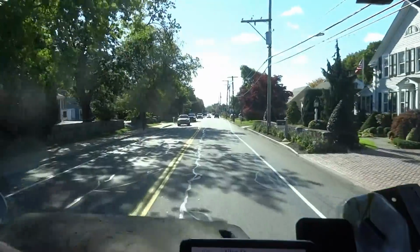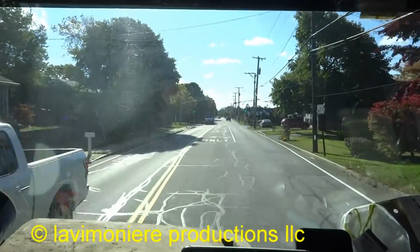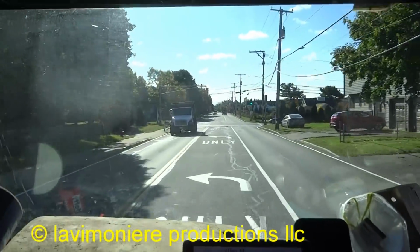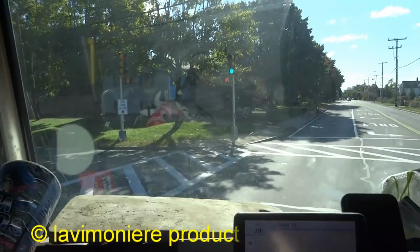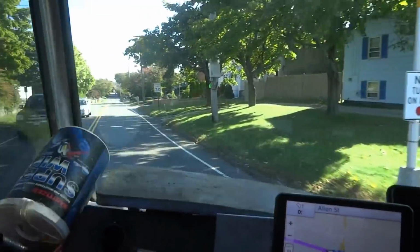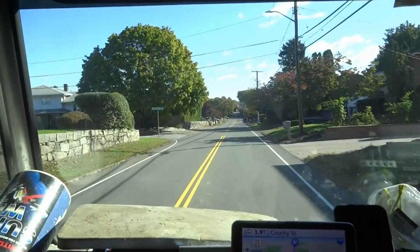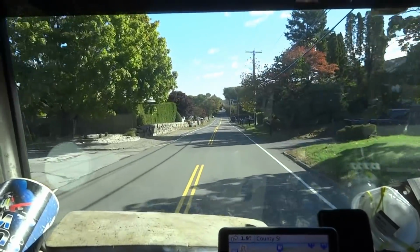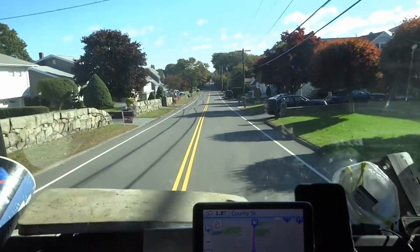Morning, guys. It is October 22nd, 2018. Turn left on Allen. This one here, I got a call for, some lady said she turned her heat on and she smelled a burnt smell coming from when the fan kicked on. It smelled like something was burning in there. Turn right on County Street. So I'm on my way over there to see what's going on with it.